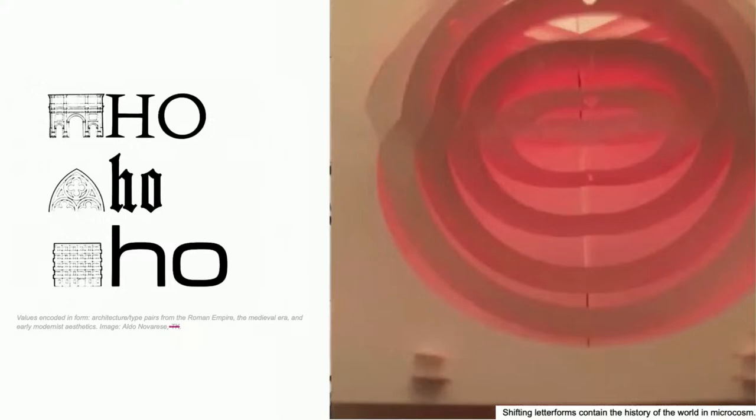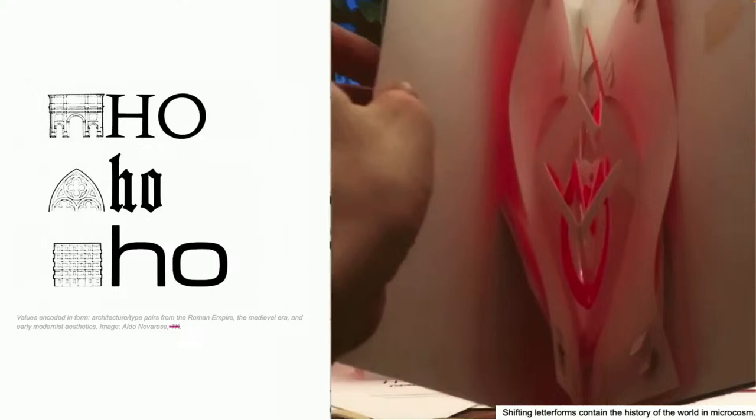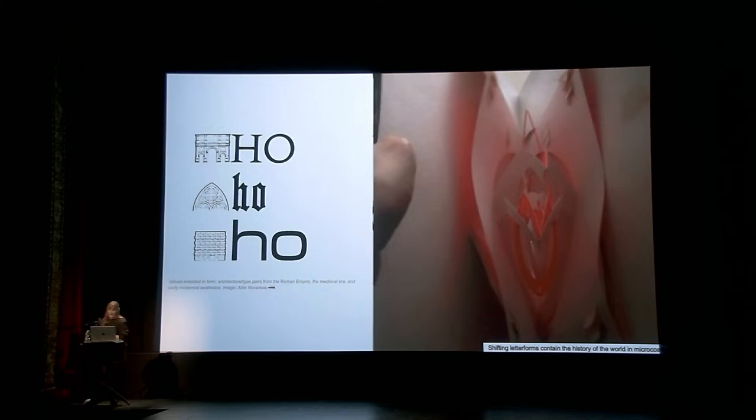This is an example by Aldo Novarese where this is a Christmas card, so it says ho, ho, ho. But he's drawing that connection between these different periods of architecture, which are familiar to most people who have studied any kind of art history or architectural history, and correlating it with the type of that period that share a lot of the same morphological characteristics. And it's interesting to think of why. And it usually comes back to the technology that created those letterforms.